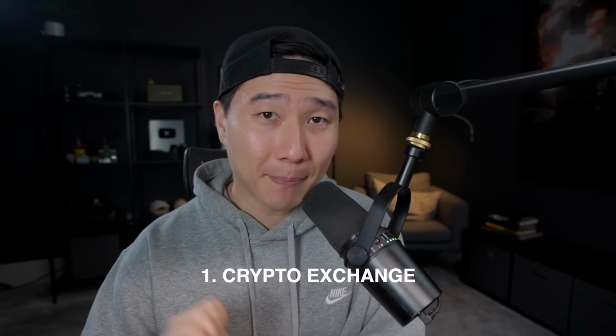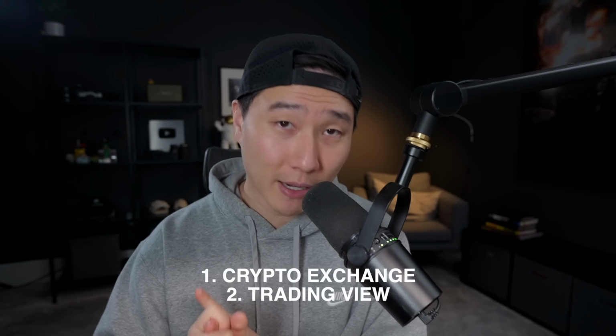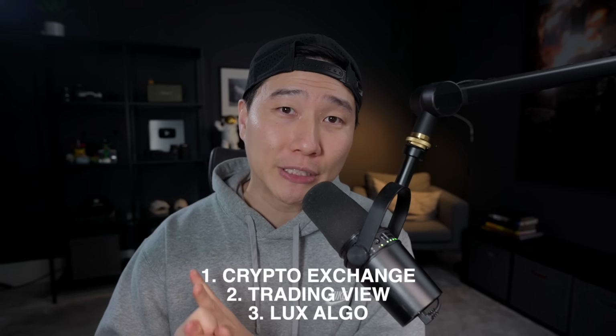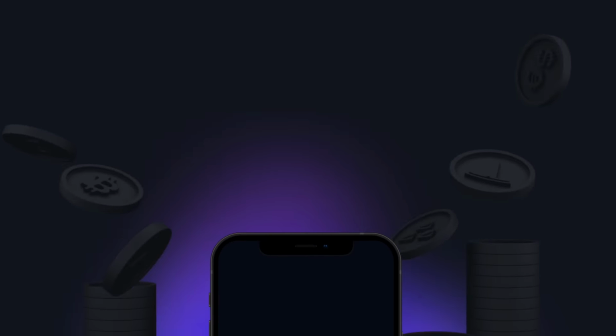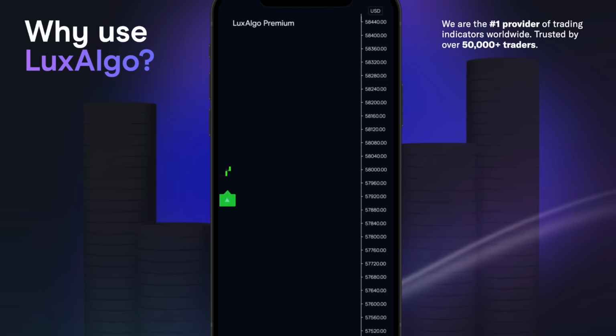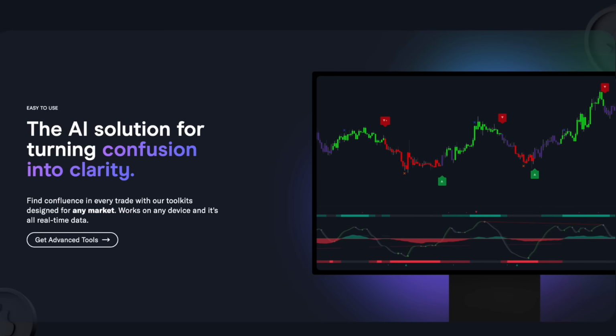First, you're going to need a platform to trade cryptocurrency on. Two, you're going to need a TradingView account. And number three, you're going to need an indicator plugin known as the Lux Algo. Lux Algo is an indicator that you plug into your TradingView to use.